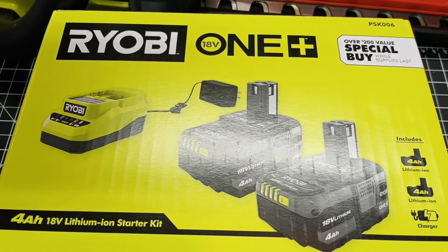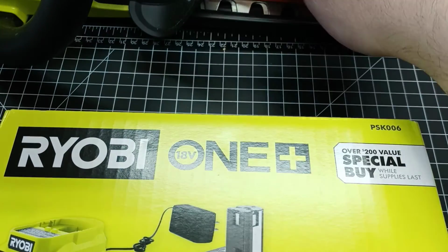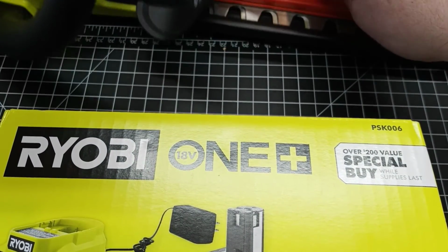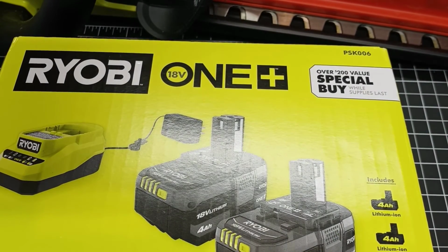So what I saw was if you buy these two 4 amp hour batteries, which are typically like $80 a piece, and this charger for $99, you get a free tool up to $100. So, it just so happens I needed a hedge trimmer, which you can kind of see in the background back here. I actually wanted to buy it previously because, like I said, I'm already involved in the whole, let's call it, Ryobi universe.